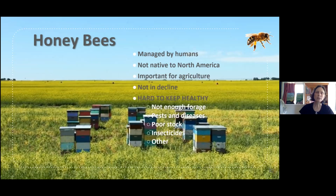However, and this is where the complicated part comes in, they are very hard to keep healthy, and I'll show you some of the loss stats on the next slide. But they're hard to keep healthy for a number of reasons. One, there's not enough forage. That's nectar and pollen for them in most of the landscapes that they're in. They've been really hit by pests and diseases. There's poor genetics in a lot of regions, and they're exposed to a lot of insecticides, and also climate change is emerging as an issue for honeybees.